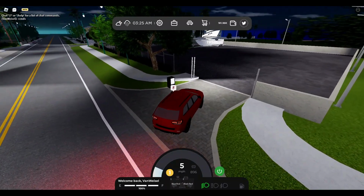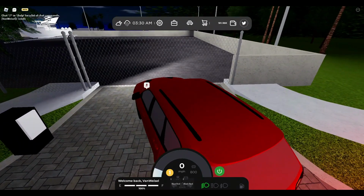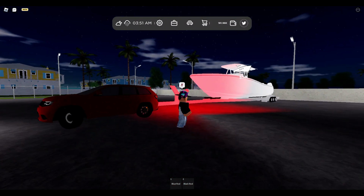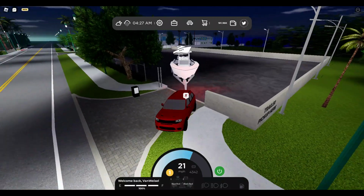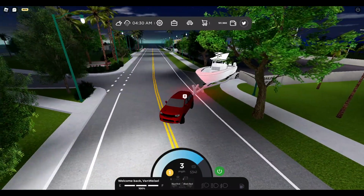All right, so we're pulling into the boat spawner right now. I need to hold E just to open this. So I'm gonna go ahead and actually attach this if I can. It attaches. It literally attaches to the boat. Oh God. This is why I don't plan on being a truck driver. Yep. I'm terrible at this.